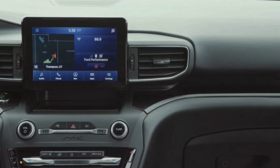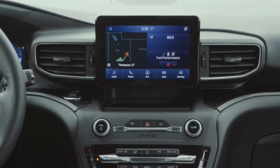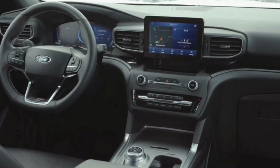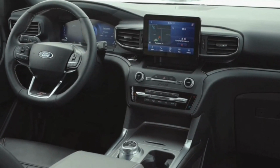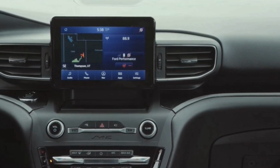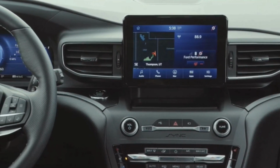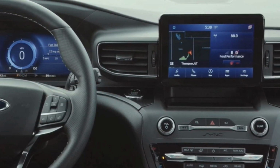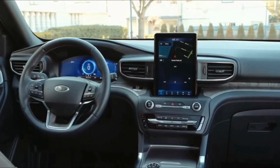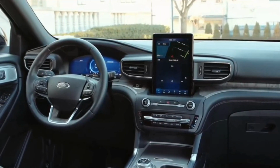The top-spec Platinum ups its game, with leather not just on the seating surfaces, but also on the dashboard and the door panels. Other niceties include heated front and rear seats, and a heated steering wheel. Every Explorer comes with an 8-inch touchscreen, the Sync 3 infotainment, Apple CarPlay, and Android Auto. The Limited comes with built-in navigation and a strong-sounding Bang & Olufsen premium audio system.